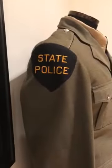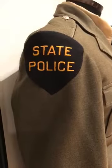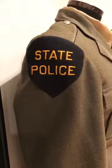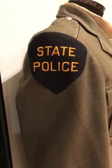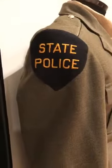One of the things that I did show you before, but you can really see how amazing it looks with the patch now, how it really stands out. If you notice the simplicity of the patch back in the day, it had the gold and the black, and it really did pop. Of course, this is way before reflective materials or any of that.